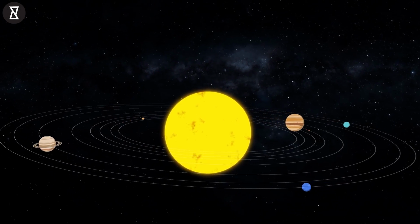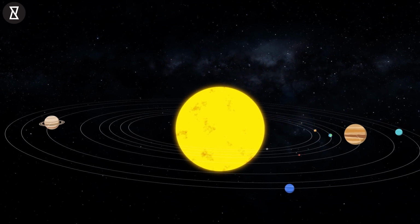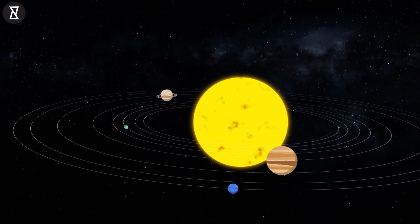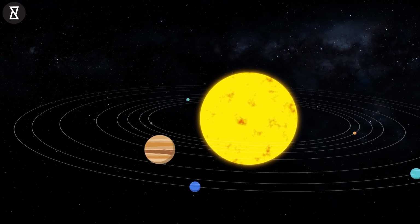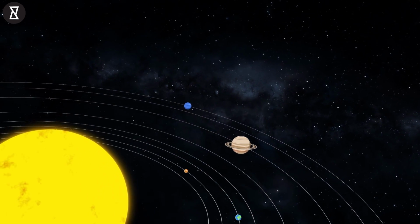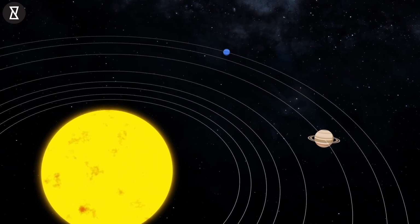Our solar system is a bizarre place, made up of the Sun and everything else that orbits around it. Scientists have discovered and named 8 planets in our solar system. We probably believe we know quite a lot about them already, but YouCurious brings you some interesting and unique facts.